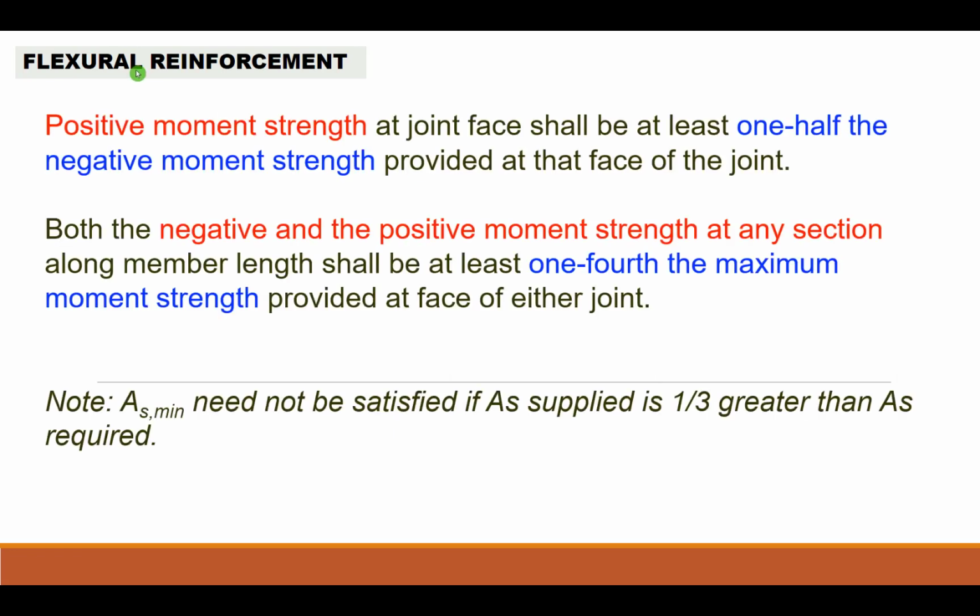Moreover, the positive moment strength at the joint face shall be at least 1/2 of the negative moment strength. So this is at the support, at the face of the joint. Both the negative and the positive moment strength at any section along the member length shall be at least 1/4 of the maximum moment strength provided at the face of either joint. And note, As minimum need not be satisfied if As supplied is 1/3 greater than the As required.